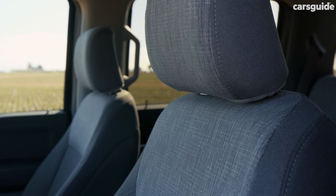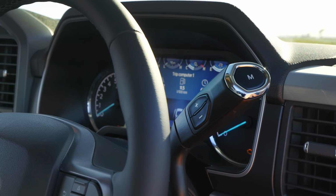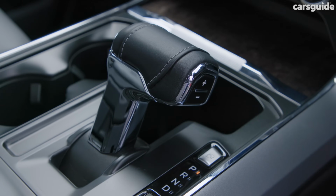The upholstery in this car, there's nothing wrong with it. It's okay. And I really love the column gear shift, which the Lariat misses out on. It's got a T-bar in the center console. I think for a vehicle like this column shift is great. It's functional. It's not sexy, but hey, it's a pickup. That's okay.